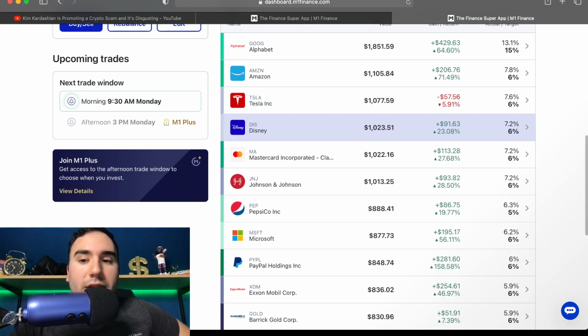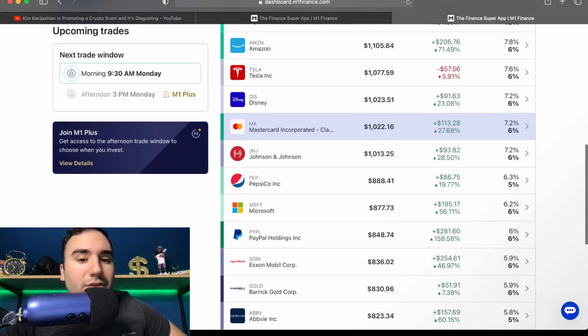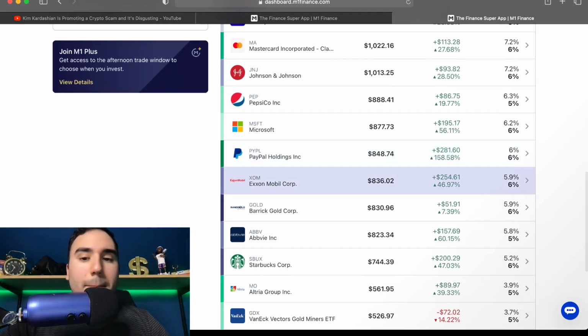Disney is my fourth biggest position here. We're up about $90 overall on Disney. Fifth is MasterCard, up $113 on MasterCard. J&J is that next position, followed by Pepsi, followed by good old Microsoft.